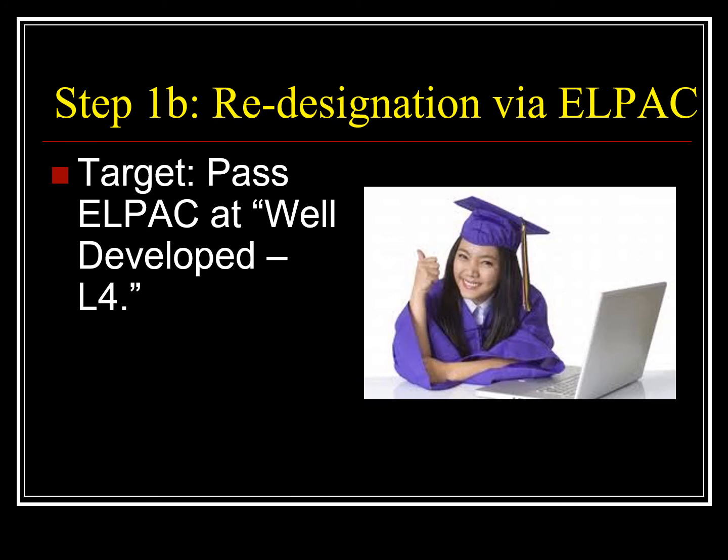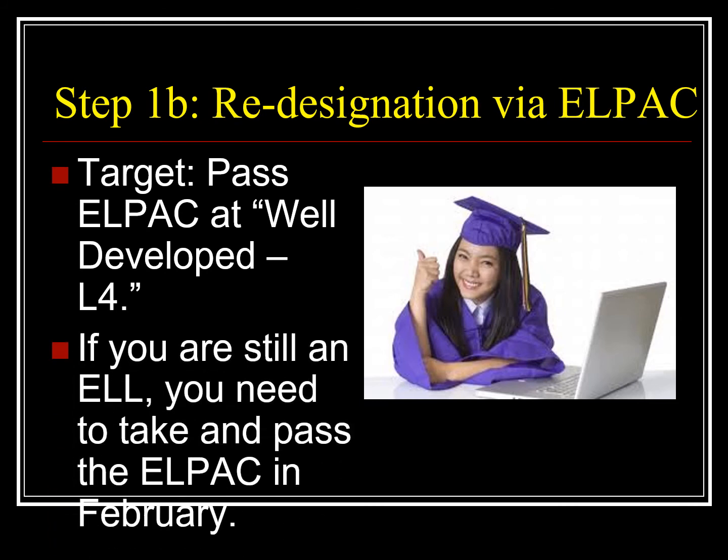Target, pass LPAC, L4. We are still ELLs in this class, so we will take this test in February. We'll get the results back by late May. Then we'll know whether your student has been redesignated as fluent in 2 different languages.